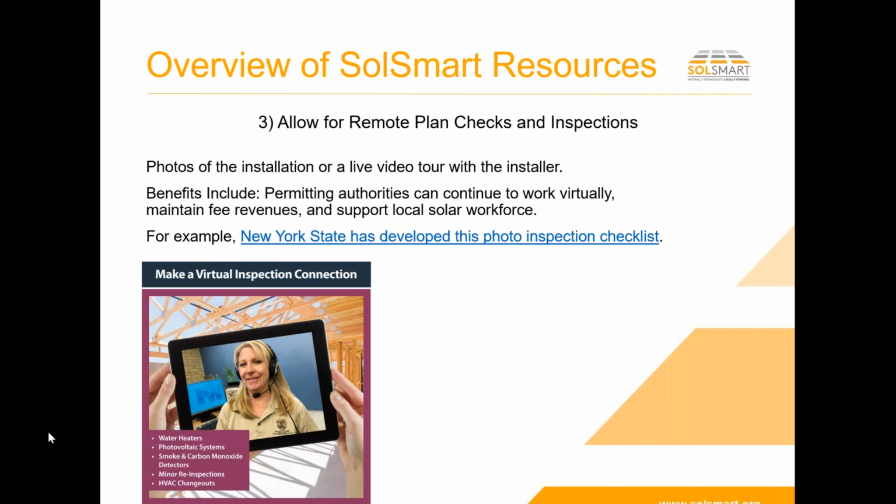And I think finally, just a little bit more color on the resources for remote planning and inspection. So like photos or live video tours. Folks can work remotely or virtually on both sides, and time around inspection, so we're not slowing the development of solar PV where appropriate. An example of that is New York State, which developed a photo inspection checklist, and we can send around the link.